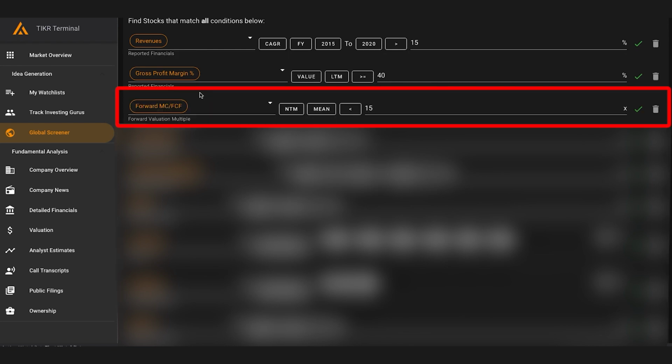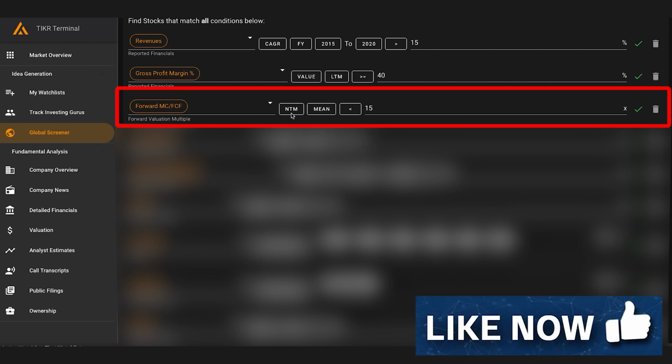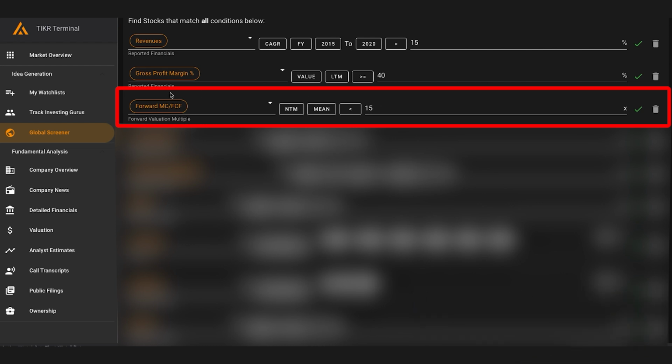So the next criteria is actually a valuation criteria. I want the forward market cap to free cash flow to be less than 15 for the next 12 months. So NTM is next 12 months. I want it to be less than 15. So it means that we're paying less than 15 times free cash flow for the stock at the moment. I think that would be cheap if it's growing at 15% per annum in revenue. This should make it quite a cheap company. So that's my valuation criteria.